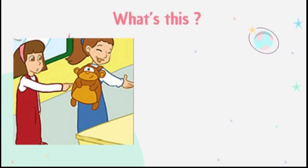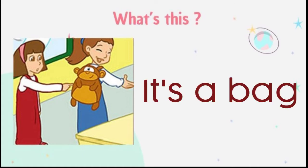Okay, next. What's this? What is this? Kalau yang ini, apa ya? Yes, good job. It's a bag. Ini adalah tas.